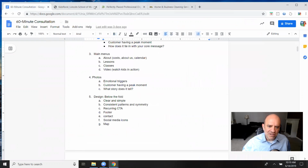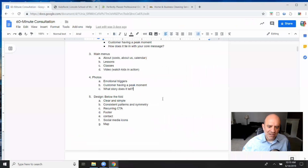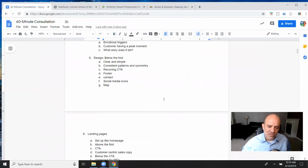And what story does it tell? I think we kind of covered that a little bit already. Okay, let's move on. Design below the fold. Is it clear and simple? Are there consistent patterns and symmetry? Does a call to action reoccur?